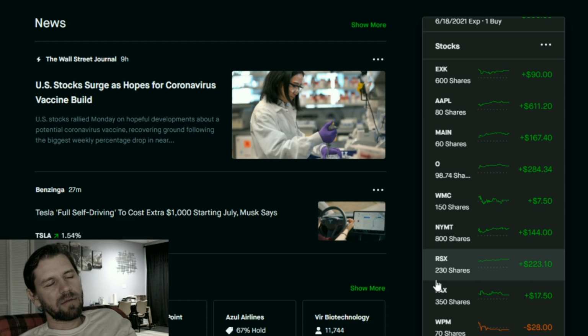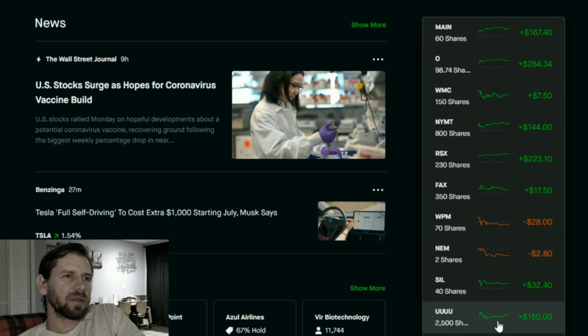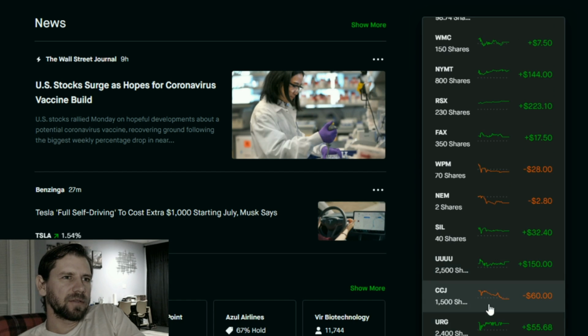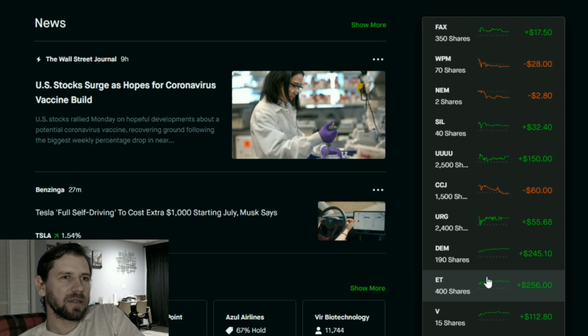Now, I don't really own a lot of these shares here because 200 of them have already been sold through option plays. So this appreciation is kind of capped out. All right. FAX plus 17. So any other big movers? Energy Fuels up 150. Camel Cobalt flat, negative 60. URG plus 55. DEM Emerging Market Fund is up 256.